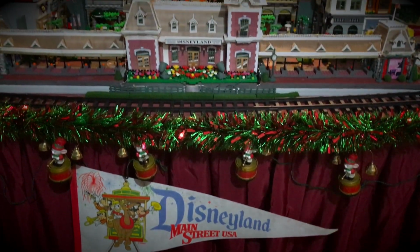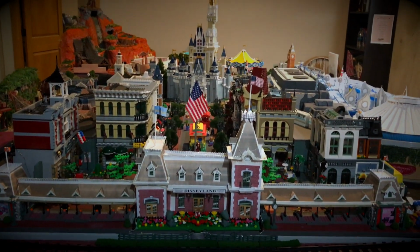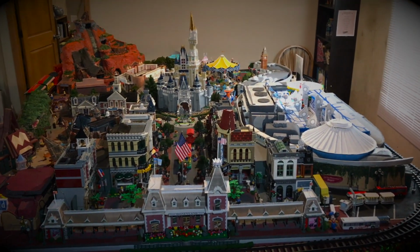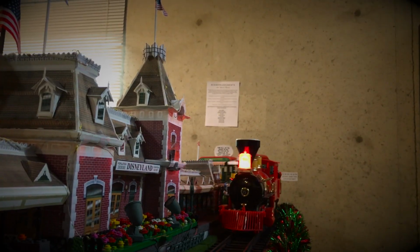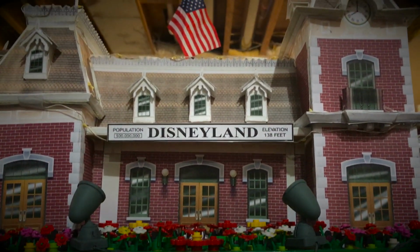Hello everyone and welcome to my mini Magic Kingdom layout. This is something I've been working on for about the past year and a half, and it's not intended to be an exact scale replica, you can tell by looking at it. It's more of a caricature of the park and each themed land within Disneyland and Walt Disney World's Magic Kingdom. So, without further ado, let's get into our daytime tour.